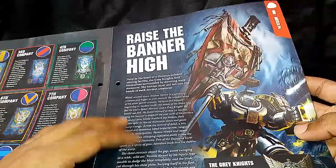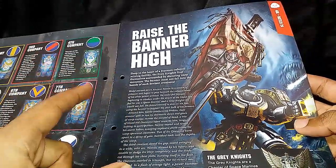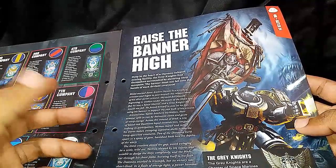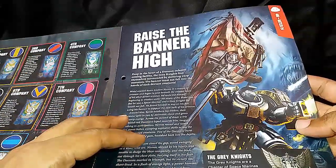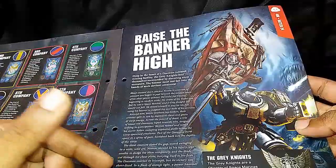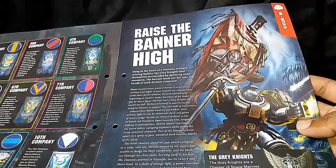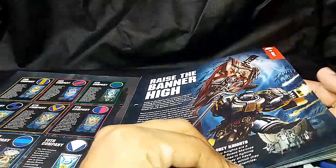So raising the banner high, Grey Knights. Now Grey Knights I believe is about to get an update with the Psychic Awakening, so I don't know if they're going to move into Primaris models or not, because currently, even though you can paint your own versions of Primaris Grey Knights, they don't really at this point officially have Primaris models for them, which is unique to them.